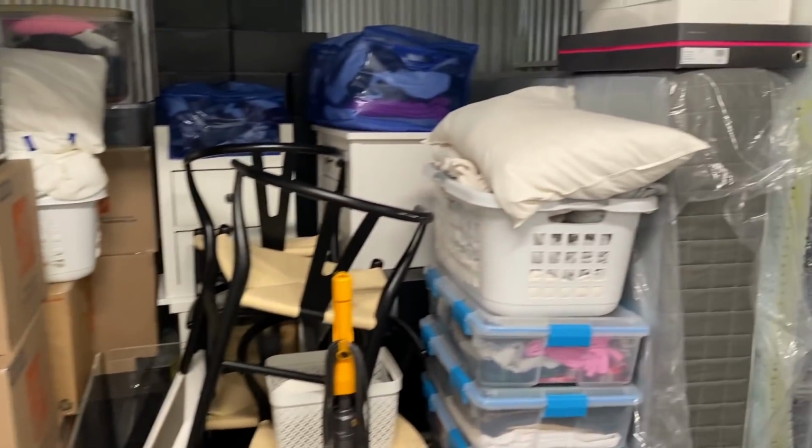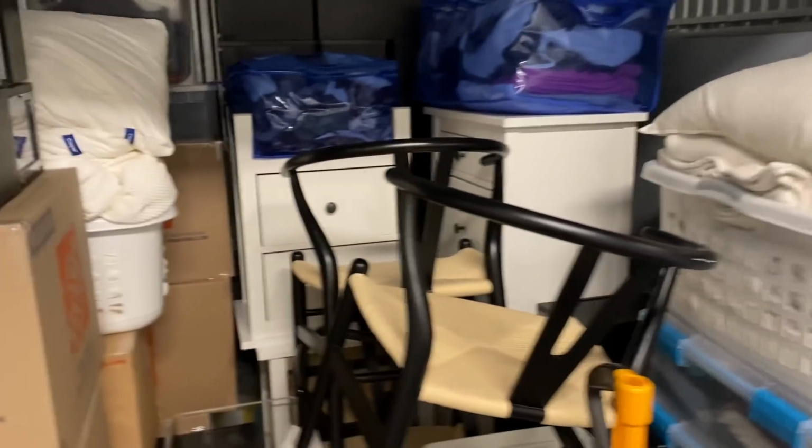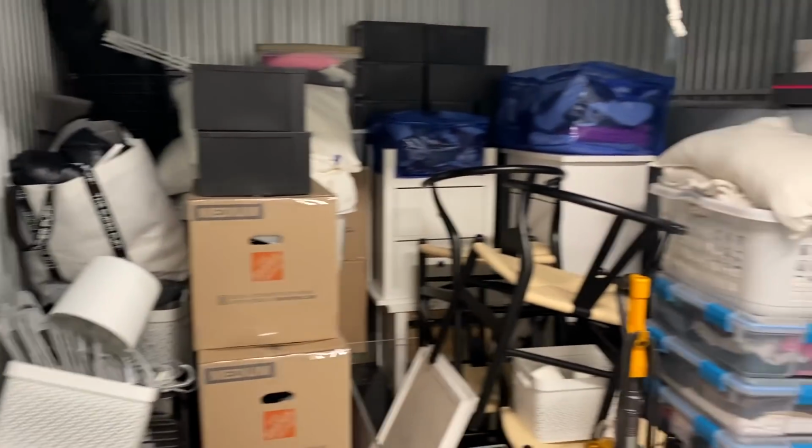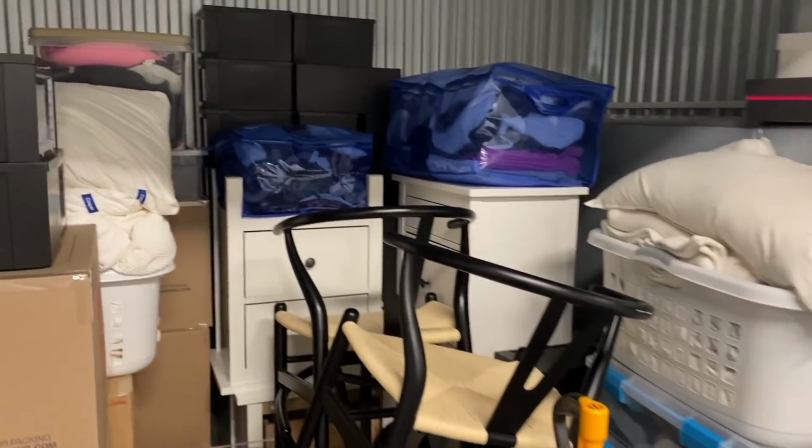Here is where all of my stuff has been living for the past couple of weeks. This is our starting point. Let's see how long it takes them to pack all this up.